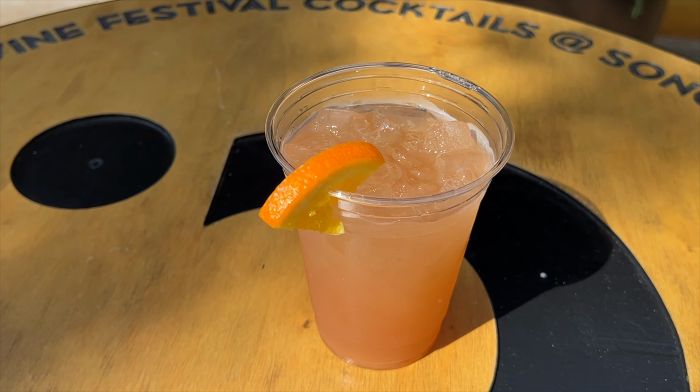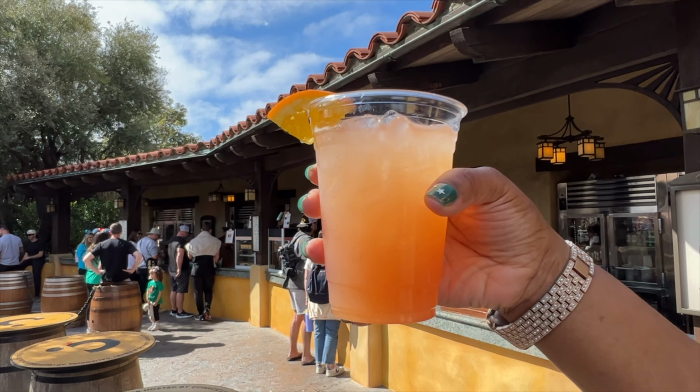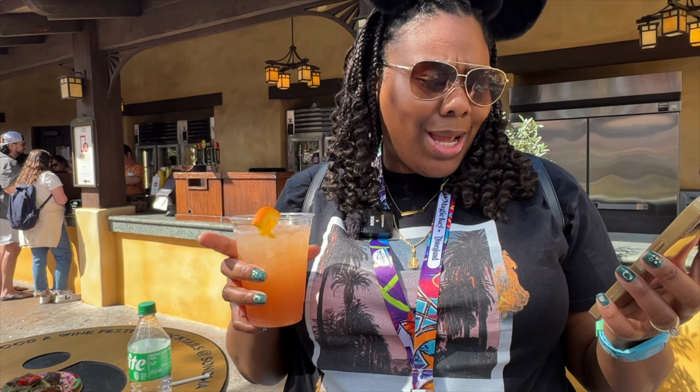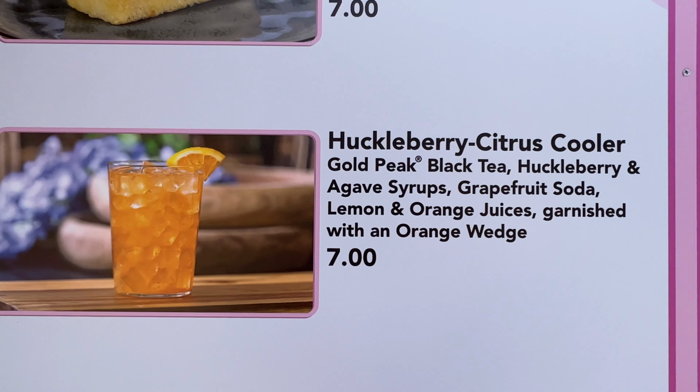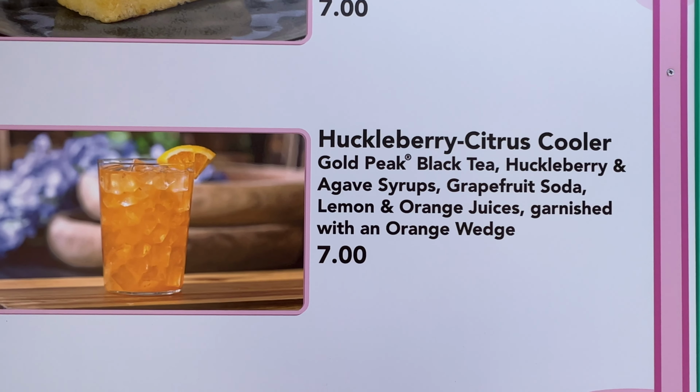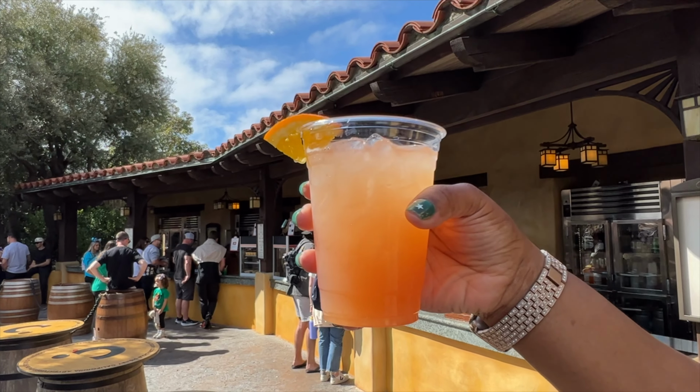So this is now our 4th item that we tried, which is the Huckleberry Citrus Cooler from Delish, which is described as a gold peak black tea, huckleberry and agave syrups, grapefruit soda, lemon and orange juices, garnished with an orange wedge.